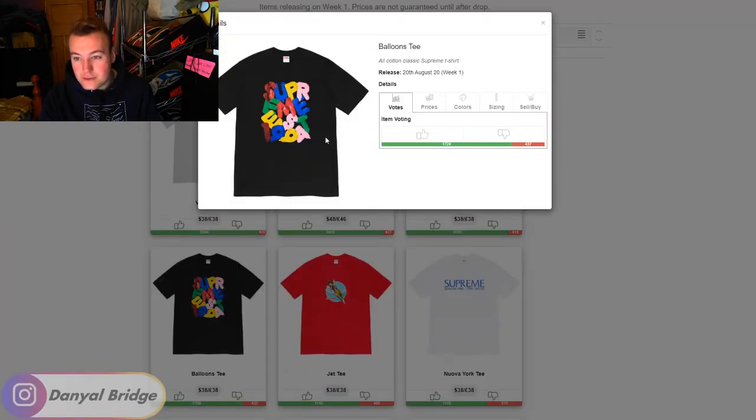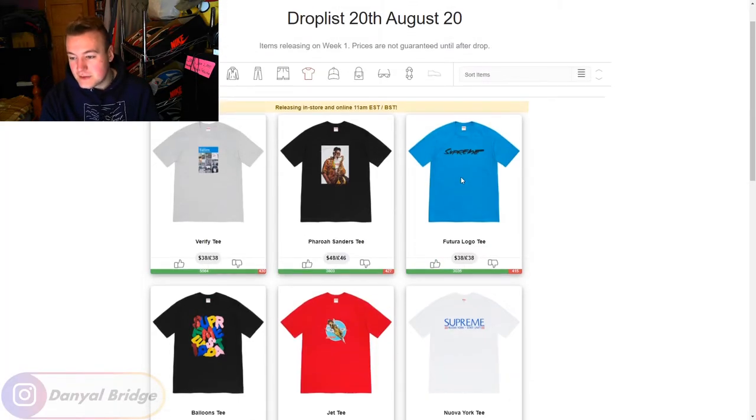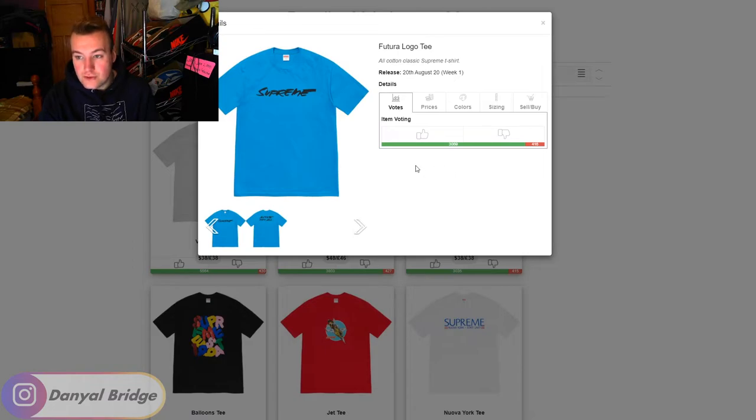Next we have the balloons Supreme tee. I mean, that's not bad. If you just want Supreme 1994 done in a balloony kind of font, it's a fun little tee that you can pick up for $38. Next we have the Futura logo, so it's Supreme done in a Futura font. With, on the back, if we can see, yep, there we go, Justice for All on the back of it. Not too bad.